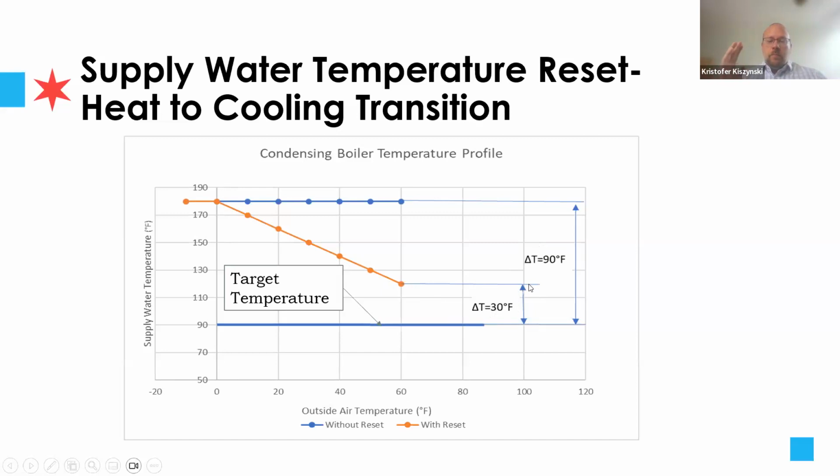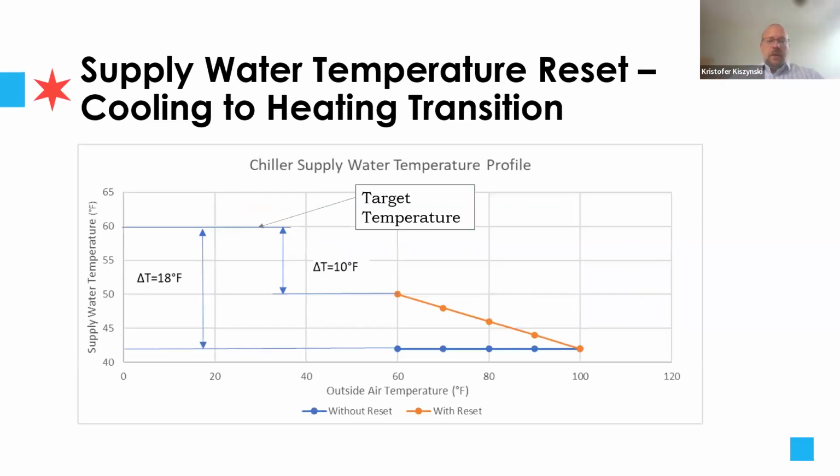So, just as an aside, if you're going to be replacing a boiler from an energy efficiency standpoint and from a heating to cooling transition standpoint, it would make sense to consider getting a condensing boiler. And then on the flip side, we're going from the cooling to heating transition, like let's say between September and October in that time frame.